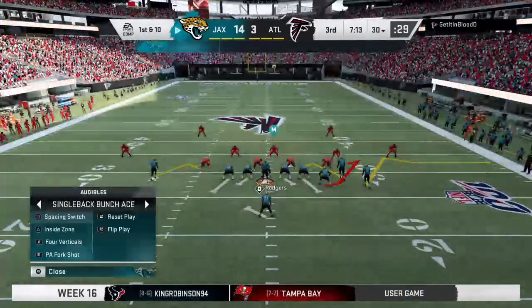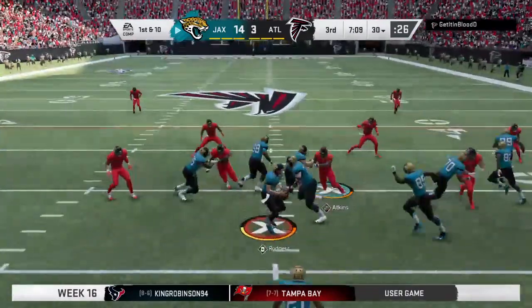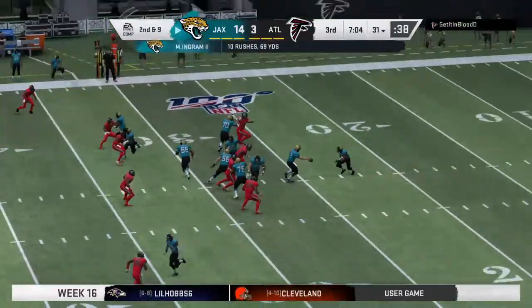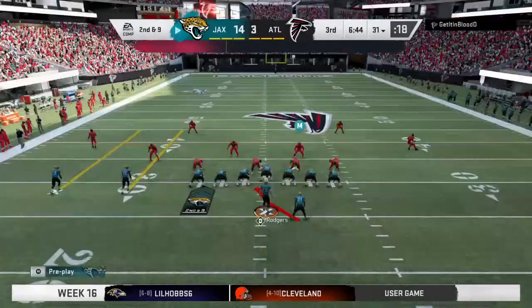That one good for a gain of 13 for Jacksonville and a first down. A 10th carry here for Mark Ingram. Wesley Woodyard there on the tackle. Here's 2nd and 9, just a yard on that last run.